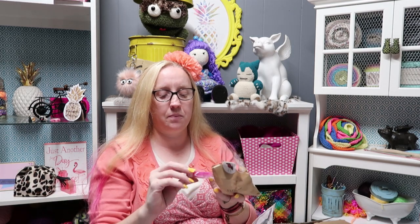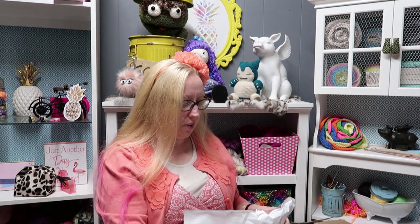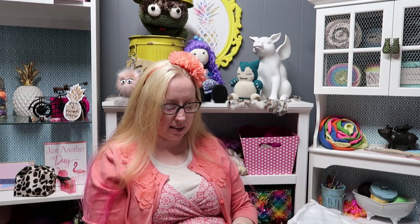Dig down here to this little, this is cute. I like the way it's packed. She sent 2 of these adorable little sheep tape measures, if you guys can see that. They will be in a giveaway soon too. And then, of course, she went above and beyond, as always.